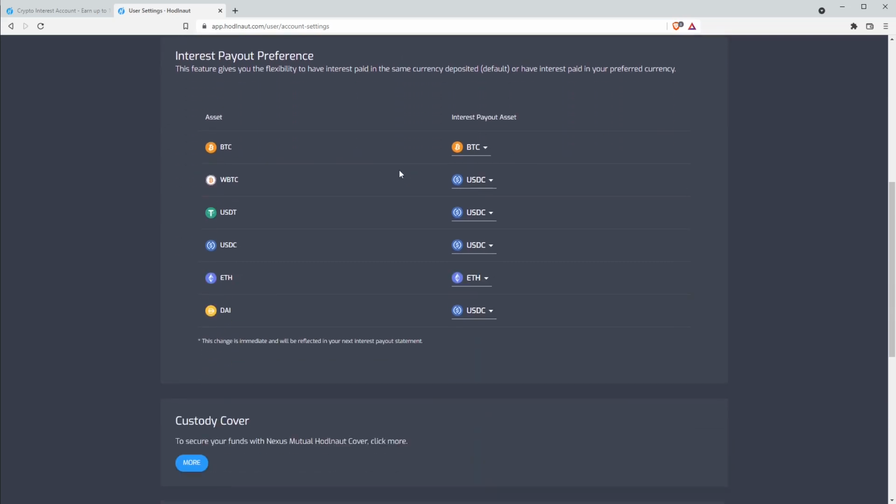And then what's really nice is the interest payout preference, so you can have flexibility for each individual cryptocurrency for what you want to be paid out in. So for example, you could set everything to be paid out in USDC, and then you might say, okay, but I want my Tether to still be paid out in Tether, and I want my DAI to be paid out in DAI. But you can swap these around, and you can do this on an individual coin basis, so that's really nice.